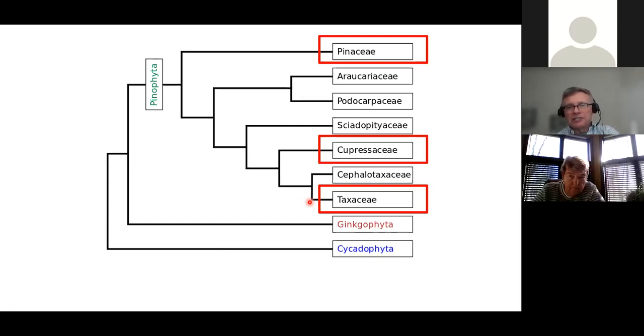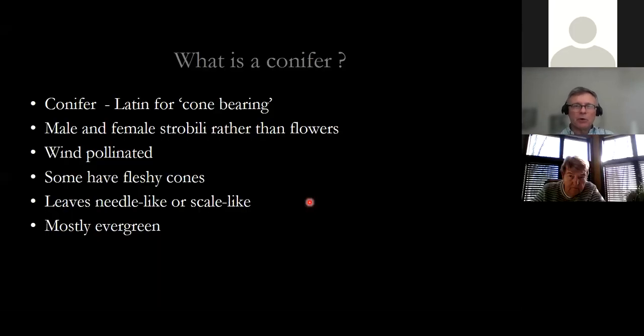Some of these other things that you see on here, the Araucariaceae, the Podocarpaceae, a lot of these are Southern Hemisphere plants. They're still conifers, but we don't tend to see them other than maybe in an arboretum or a conservatory, something like that. So we won't spend much time talking about them. We will talk about the ones that occur here.